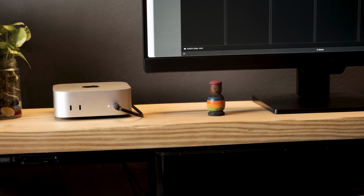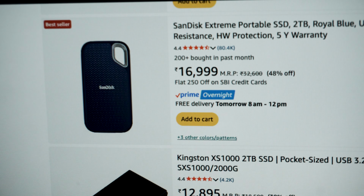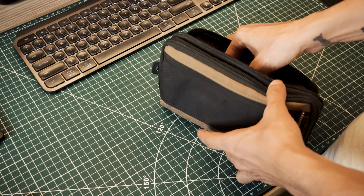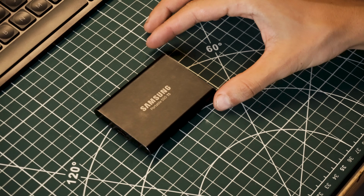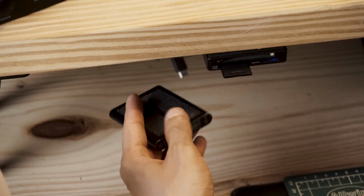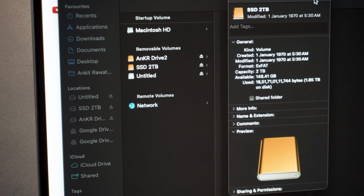I initially thought of increasing the internal storage from 512GB to 1TB, but for 20,000 rupees, I prefer to get an external SSD. Talking about storage, I do happen to have a 2TB SSD as my main external storage device. It's a Samsung T5. I'm not sure about the read and write speed, but it has never failed me till now. 2TB is more than enough for the 3 to 4 projects I'm currently working on, and it's easy to carry with me whenever I need it.